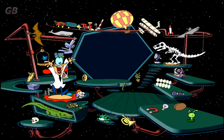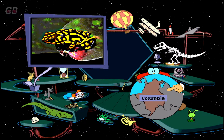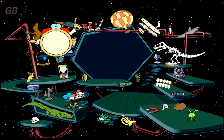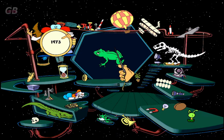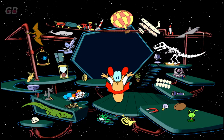Most poisonous. The most poisonous frog in the world lives in Western Colombia, and it's called the golden poison dart frog. Just the name is scary. It was discovered in 1973, and it's used to make poison darts by the natives to actually kill the monkeys that they have for breakfast. Sorry, it's the truth. Ugh.